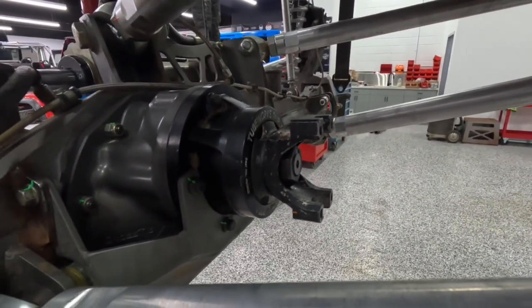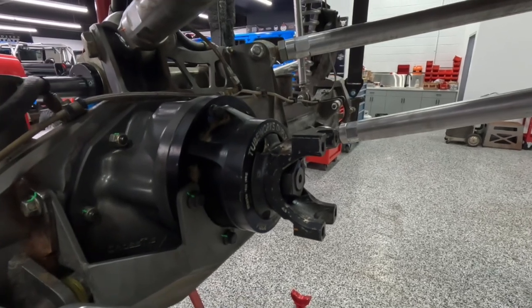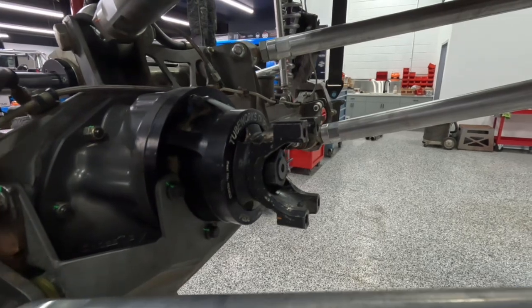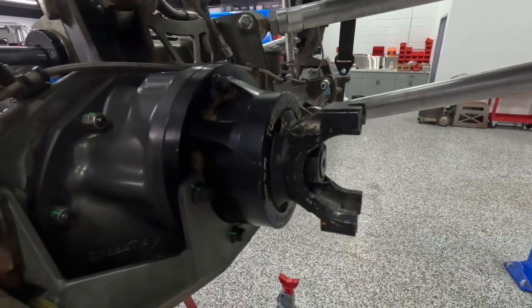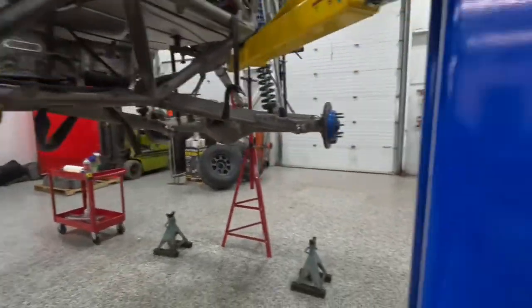So that failed on us last year when we broke the transmission. Essentially, it felt like it went into park under speed. The transmission locked up and it chucked that drive shaft out. So that's going to have to be remade, and that's something that'll have to get serviced and go back in.